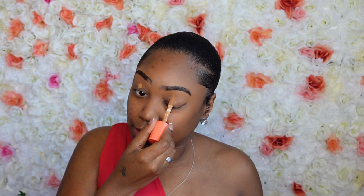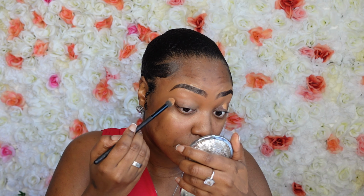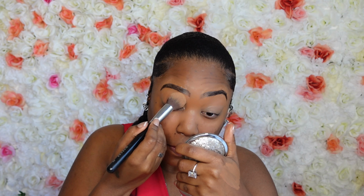I like to shade in the inside of my eyebrows with my foundation. So that's that. I'm gonna go in with the Juvia's Place again, just a little bit on the lid. So I just used a tiny bit of translucent Laura Mercier setting powder to set the eyes, just barely. You can barely even see it, which is what we're going for.